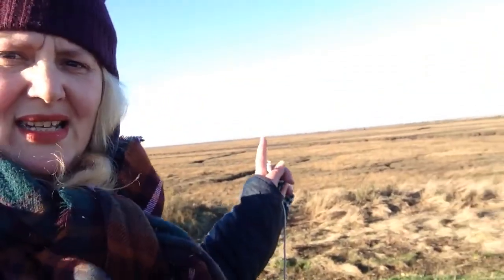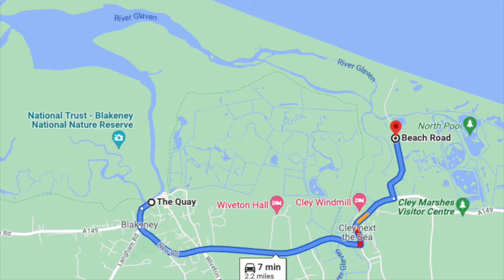But it's such a shame because we can actually see where we need to be. So just to show you where we need to be, it's literally just over there, but we can't get there because this is marshland. So that is the problem.